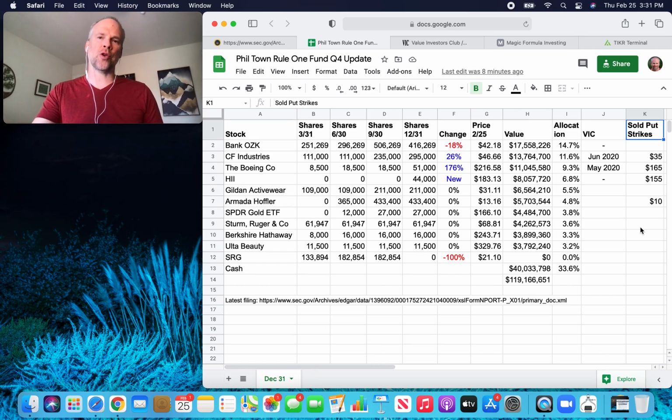Which basically means he's selling insurance to people who own the stock of those companies. And what the insurance does, if the price drops below this strike price before the expiration of the option, the seller of the put option has the right to offload those shares to Phil Town at this strike price. So what that indicates to us is that Phil Town is bullish on these companies below these prices. It gives us a sense of what his target buy price is for these companies.